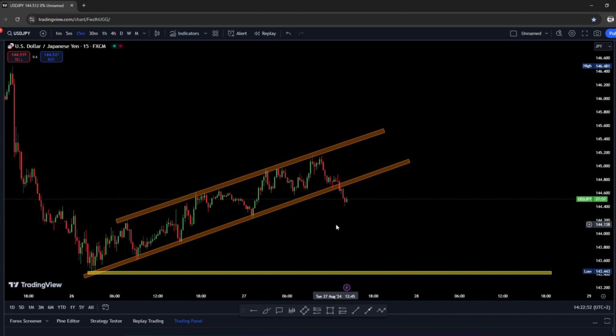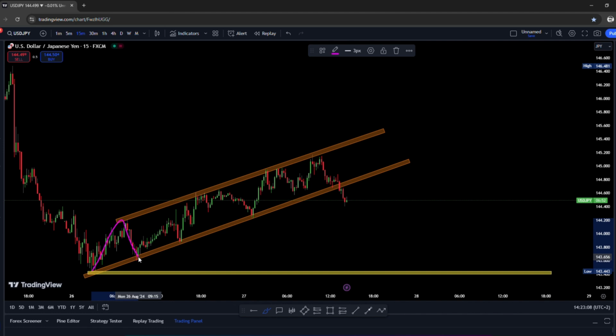So let me just break it down for you. Let me explain to you how to trade this, right? As you can see, the market was going up, an uptrend, respecting this support here, and it was going high, high, high, low, high, high, high, low. But this time around, the market has broken this support, right? And remember, every time the market breaks support, it's gonna go up and retest the support before it goes down. So the market is gonna go up and retest, and then we're gonna sell, and then the market is gonna go all the way down, and that's how you trade.